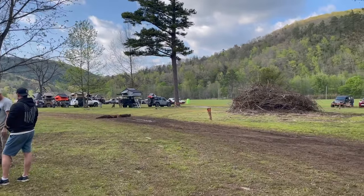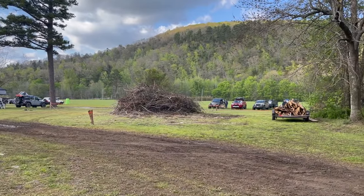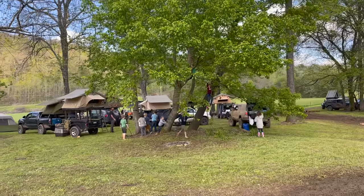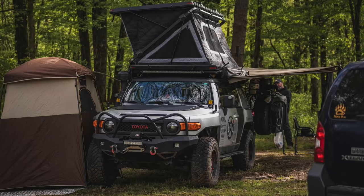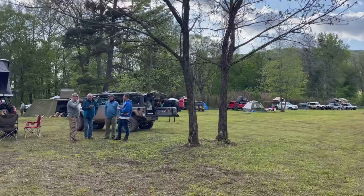Tons of people out here, actually. That is the bonfire. It's gonna be incredibly giant. Yeah, there's several rigs over here. There's lots way back in there you can't see. Lots more over here, but beautiful weather.